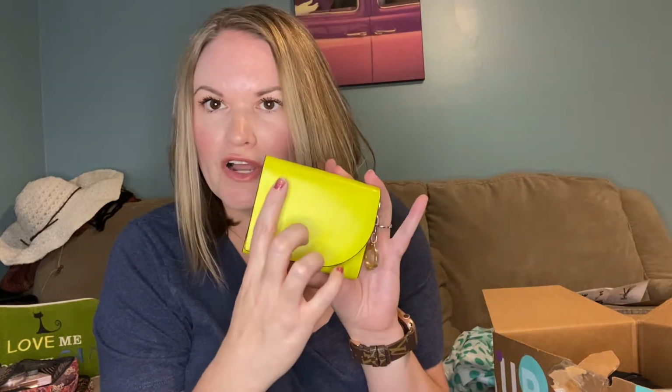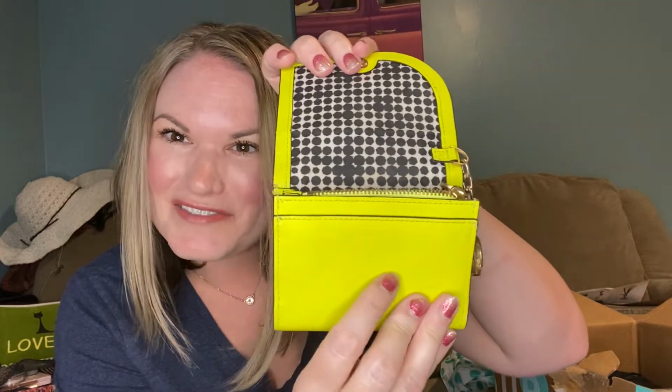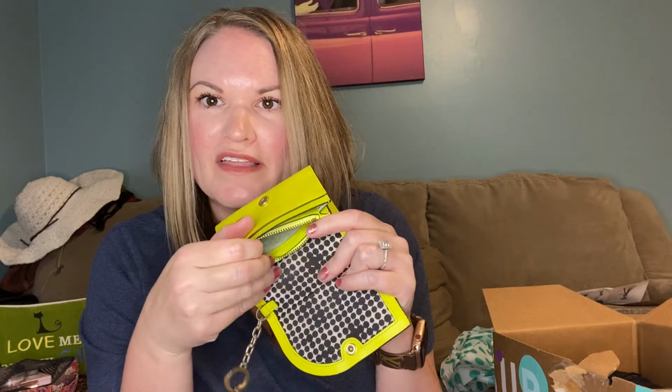Next, we have a little keychain compact wallet. This does have a little bit of staining on the front, nothing too crazy. It's in a lime green, and this says Saturday, and I can't read the top there. I have to get my magnifying glass out for that. But it seems decent. Maybe this would go for maybe 10 bucks or something like that. It's got a little coin purse, a perfect spot to put some cash and some cards into. And then you can clip it to your keys or inside your handbag. So, not bad.